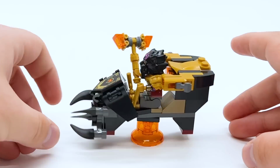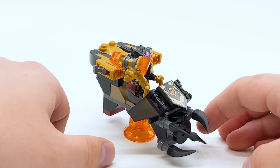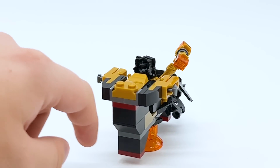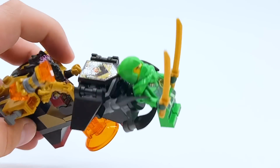You can see Ras also does fit onto the build with his weapon, which is nice to see. That way he doesn't have to put it down when he's controlling the vehicle. Yeah, obviously definitely not the highlight of the set, but still a nice inclusion. I'm happy it's here. Oh, and if you're curious, there's how it looks grabbing a minifigure from the front.